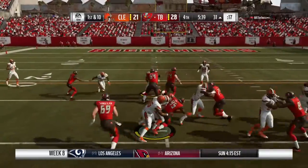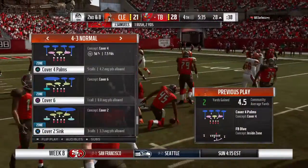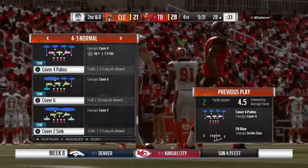Now a 1st carry for their fullback. And he'll take this inside the 30 to about the 29, maybe the 28-yard line. 2 yards on the pickup there. It'll be 2nd and 8.